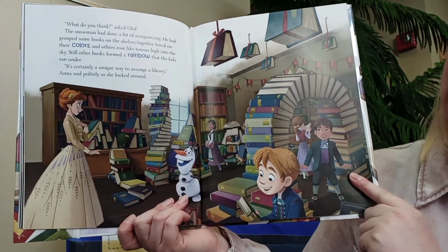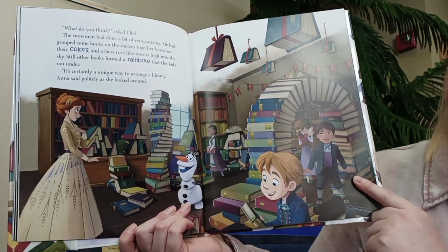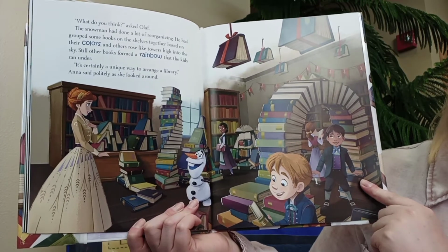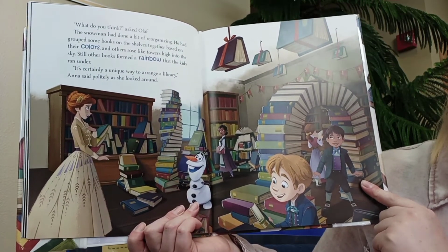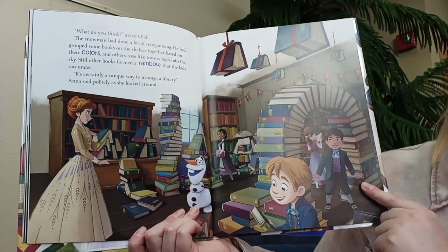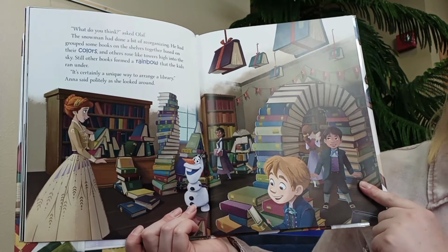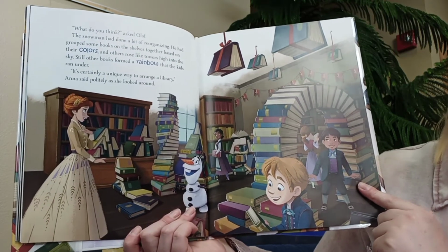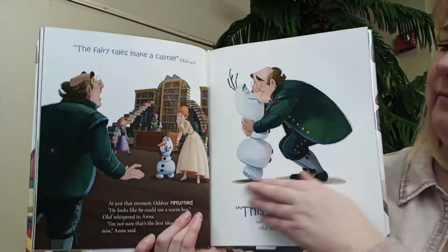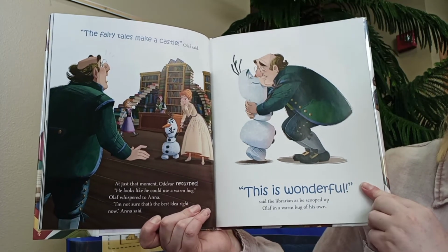The snowman had done a bit of reorganizing. He had grouped some books on the shelves together based on their colors. And others rose like towers high into the sky. Still other books formed a rainbow that the kids ran under. "It's certainly a unique way to arrange a library," Anna said politely as she looked around. "The fairy tales make a castle," Olaf said.